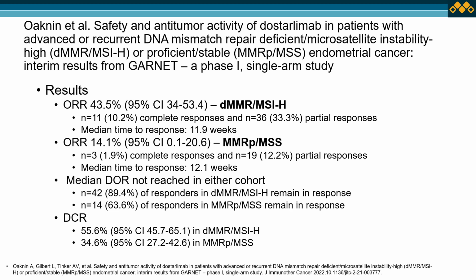However, the median duration of response was not reached in either cohort. So 89.4% of patients in the mismatch repair deficient remained in response, and 63.6% in the mismatch repair proficient. So disease control rate 55.6% versus 34.6%. So again, that was the sum of either stable or partial response.